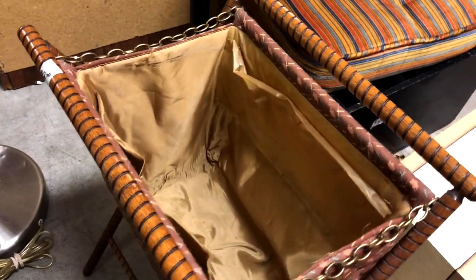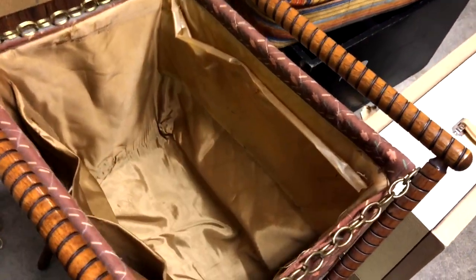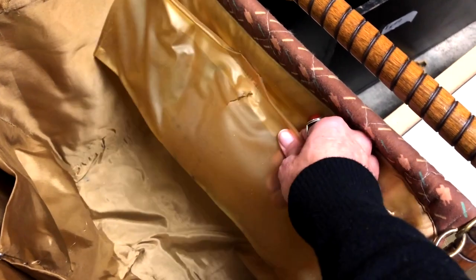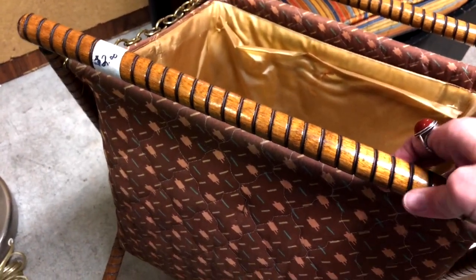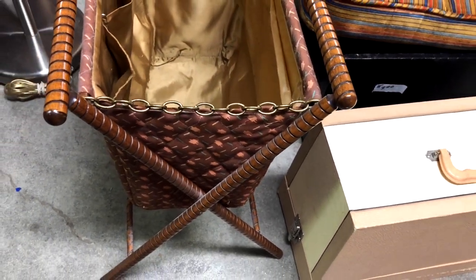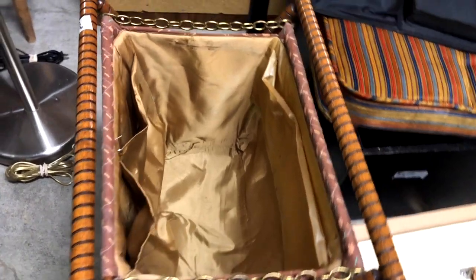Check out this grate. I don't know, is this a sewing rack? Is that what you would call it? Plastic is kind of in a little bit rough shape and it's a little bit dirty, but I'm only asking $2 for it. I really like the wood on it. It's a pretty neat piece. But I think I will leave it for someone else.